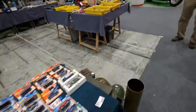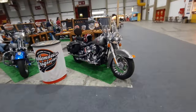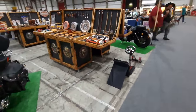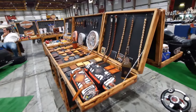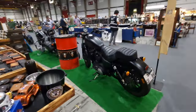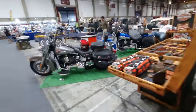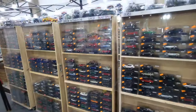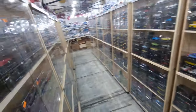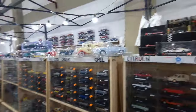Symbols and plates. And this is actually the bar where we normally go. So that's why I'm filming it. Didn't even know they had all this merchandise stuff. That's cool. All these toys. It's not toys, it's more car model toys. So that's quite cool, they got plenty of them.